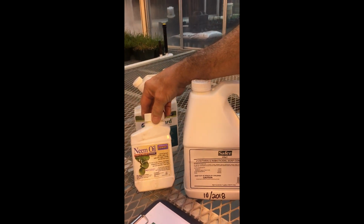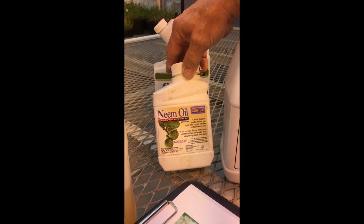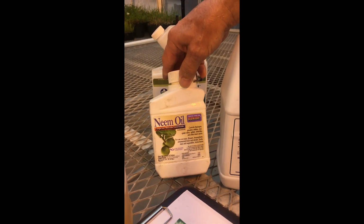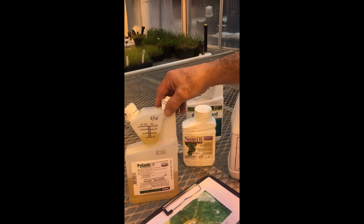Another one that's very common is neem oil, another plant-derived product, organically certified. Works on a number of different insects, and it does help with some of the disease control, so it has a dual effect that way. So it's kind of nice. We've had very good luck with this on certain pests, mostly the spider mites.